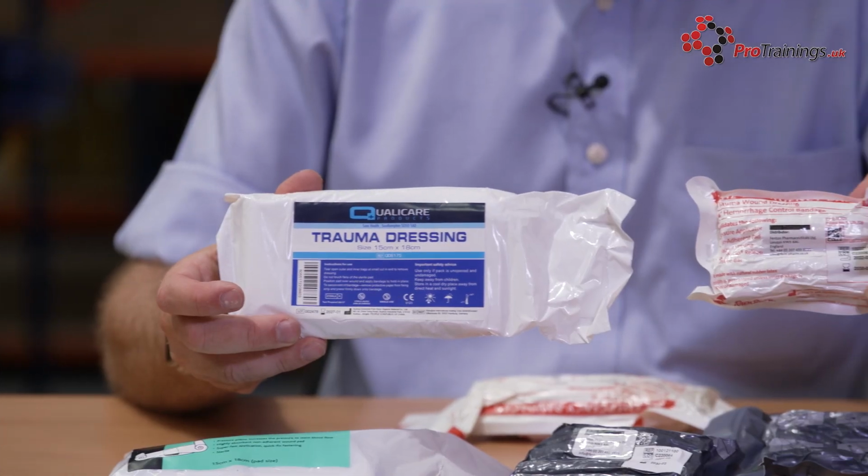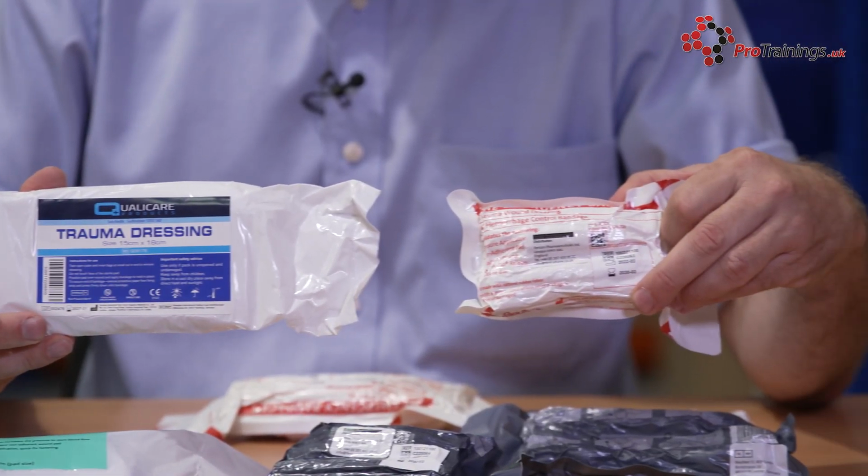At ProTrainings and First Aid Online, we have a full range of different types of trauma dressing. This is just some of them. The dressings themselves vary in price and size. It depends what you want to do with them. So you can have a basic trauma dressing, which is a standard size, and have something slightly bigger. If you want to have something to cover the entire chest area, we do those as well.